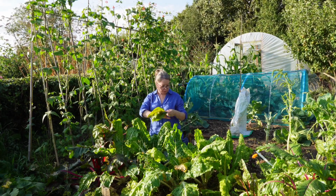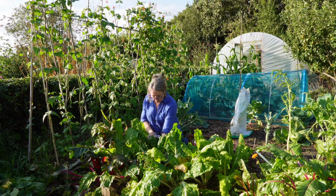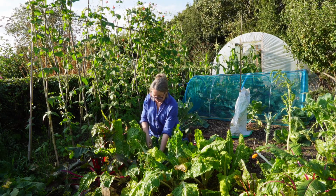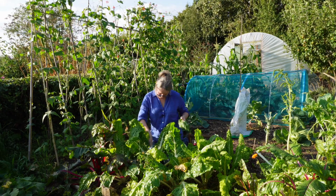That's not coming off. So that's a little bit of chard in the basket. Nice new leaf there, and a new leaf there. And we'll give some to the chickens in a minute.